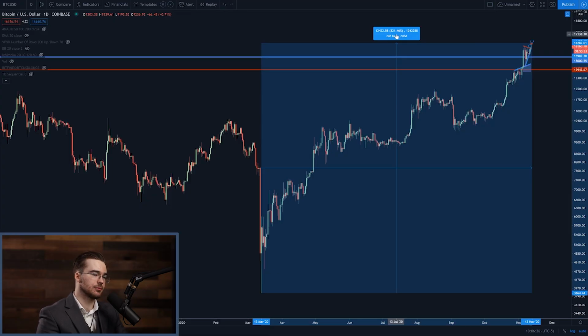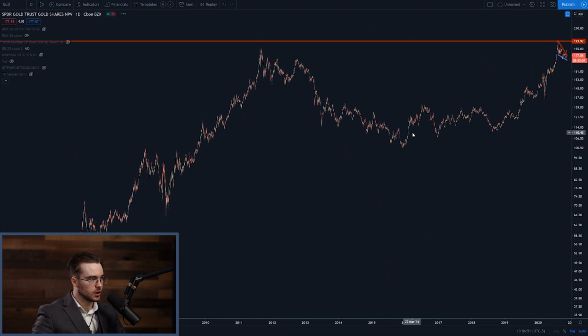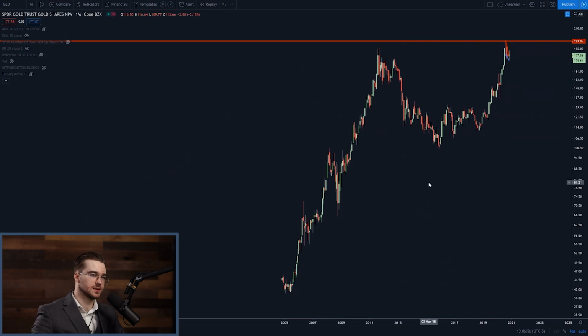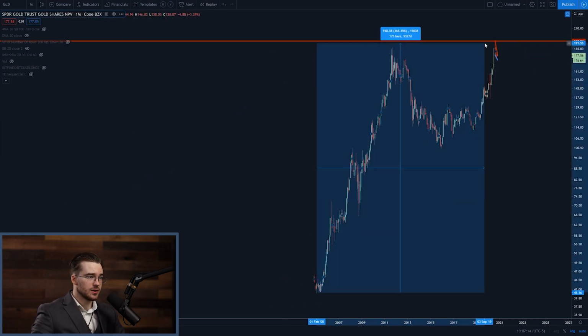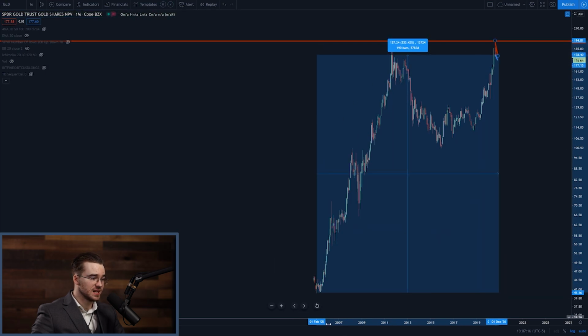That's an issue for the future generation, and that's where Bitcoin comes in, because Bitcoin is the technological successor to gold, and this is why I say that. Notice that Bitcoin is up 321% over the last 250 days. Now let's take a look at gold. How far back in gold's existence do we have to go to find a 320% return? Well, it turns out you have to go back about 15 years.